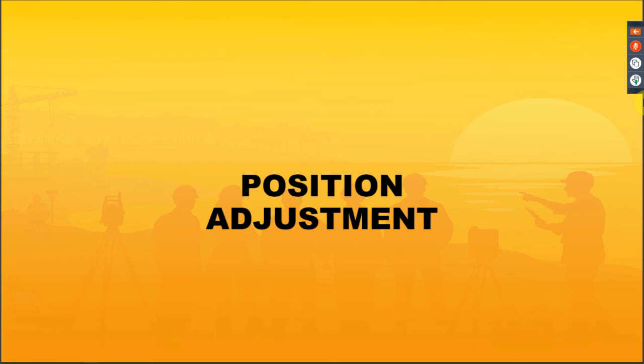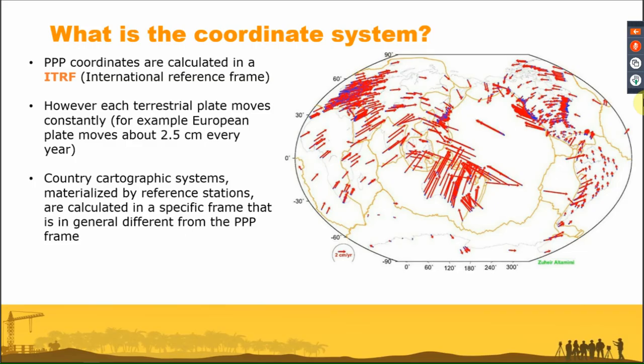So in that case, if we talk about the PPP, as I already told you, in combination with the RTK, it is not a real pure PPP solution, but we need to calculate this sort of adjustment. In particular, what does positioning adjustment mean? First of all, we need to consider that the PPP is a global service and the PPP coordinates are calculated in an ITRF frame, so the International Terrestrial Reference Frame.